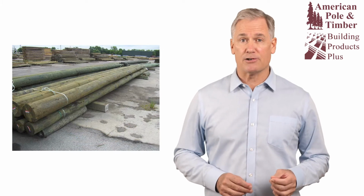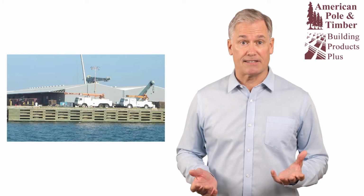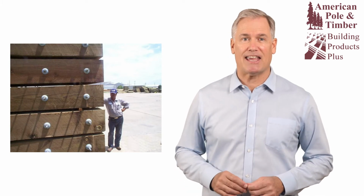Through more than 20 years of manufacturing timber fender systems, we've been improving and perfecting the systems and processes needed to ensure your fender system is produced and delivered to meet your unique specifications.